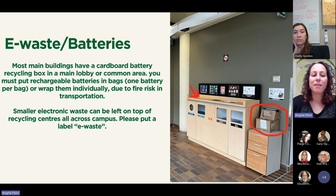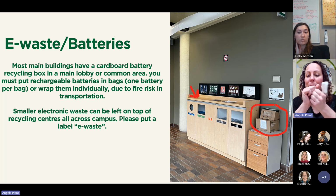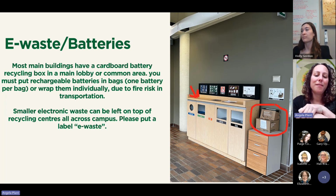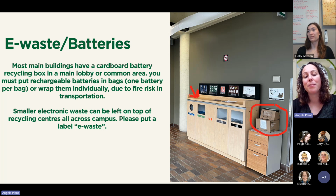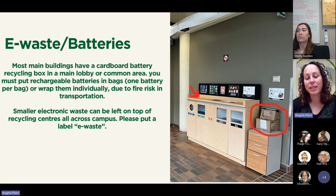And that's because there is a very minor risk of rechargeable batteries rubbing together and causing heat. Very, very minor risk. And that's why we have these special boxes that have a liner on them, as opposed to we used to have little collection boxes on every recycling station. And we did collect way more batteries and we had someone hand sort them, but that is no more. And now we just have the boxes, but they are at least a bit safer for transportation.